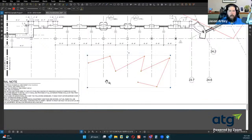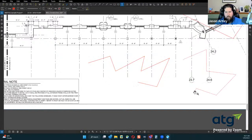Enter just ended the command. It did not close it. All right, try a polygon. Yeah, polygon. I would imagine that might do an enter instead. Enter will automatically close that.